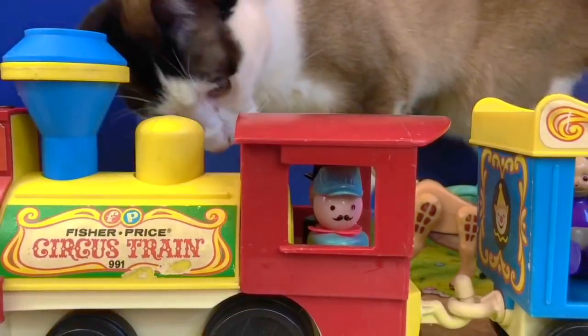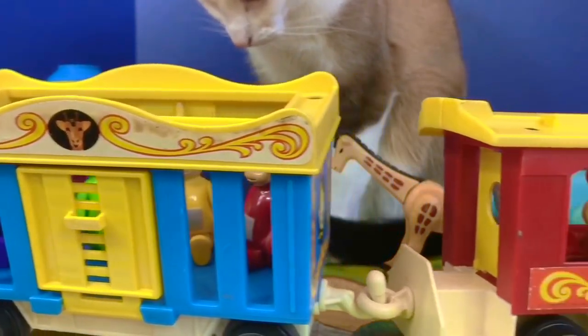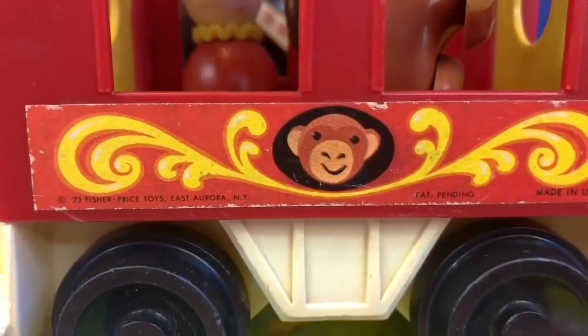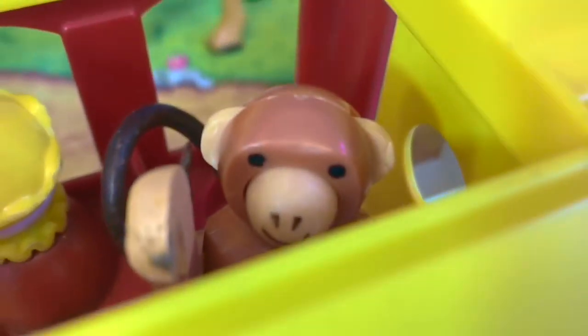The train is ready to go. Let's see which animal is on the next car. There's a picture of a monkey, and there's also a date. This train is from 1973. Let's have a peek through the door. I think it's a little clown. And there's the monkey.